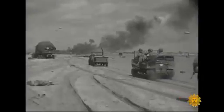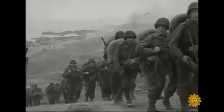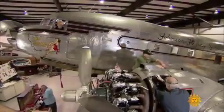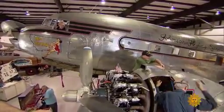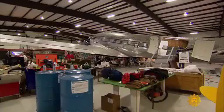When 175,000 Allied troops and 50,000 vehicles went up against a well-dug-in enemy and changed the course of history. It is a powerful motivation for the people working on this airplane who faced an immense challenge. If I'd have known how much work was needed, we might not have started this thing. But Brian Douglas is one of the pilots.